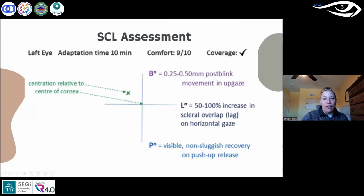I will say I find this quite cumbersome and I don't use it clinically, but I do think research-wise, it's quite a good consistent scale to use. Or if you set up your charts to be this way, I could see how it would be easily integrated. So are you getting a 0 on P or B, P, and L here? And then where is the centration of your lens relative to the center of the cornea? And then you can list your comfort and your coverage score up there on the top.